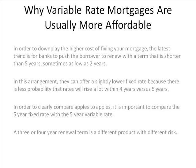In order to clearly compare apples to apples, it is important to compare the 5-year fixed rate with the 5-year variable rate. A 3 or 4 year renewal term is a different product with different risk.